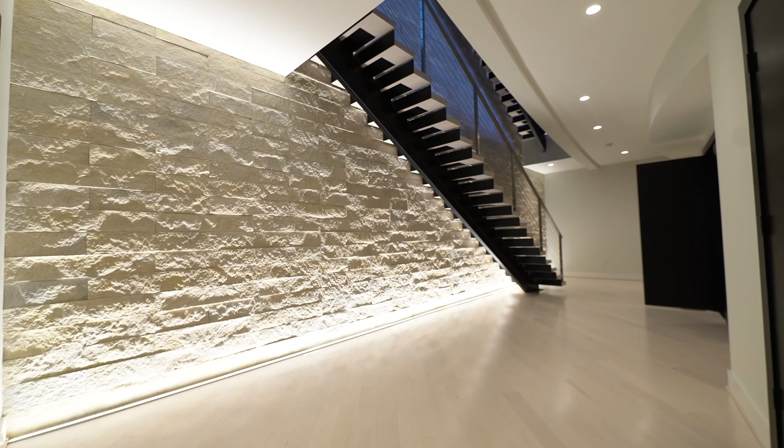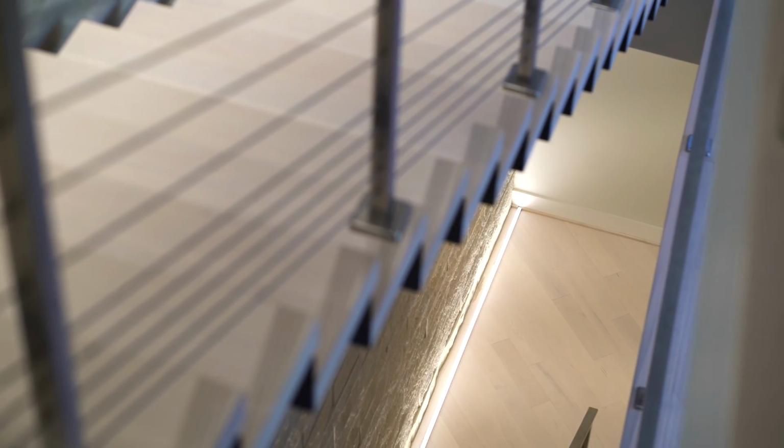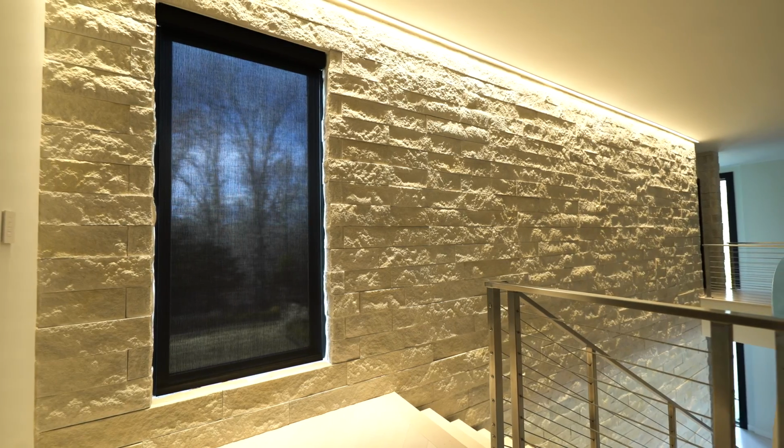So the lighting work we did on this stone wall is just incredible. We are using really high illumination lights and running them straight down the wall. And we've angled them slightly in to create the textured look that you see.